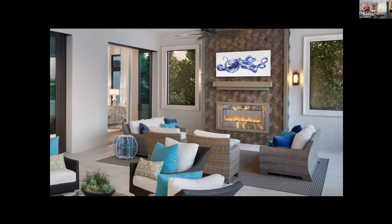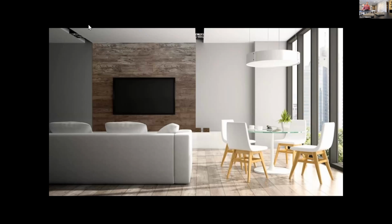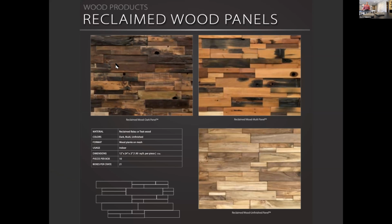There's the natural wood hive with an octopus. And then our reclaimed wood panels. Our reclaimed wood panels come from China and Indonesia and come in a whole host of beautiful, unique. While we try to keep them consistent, there is an inconsistency beauty to the natural wood. We have colorways of stains, but we have natural, multi, and the reclaimed wood dark panel.